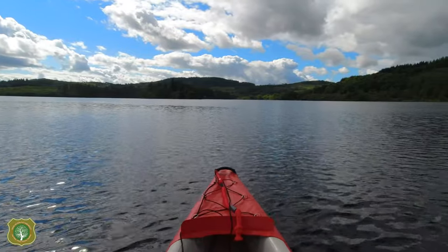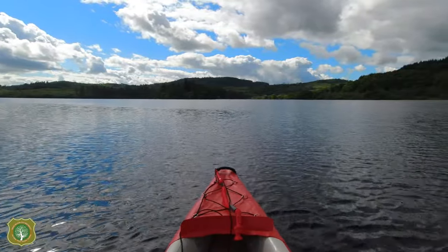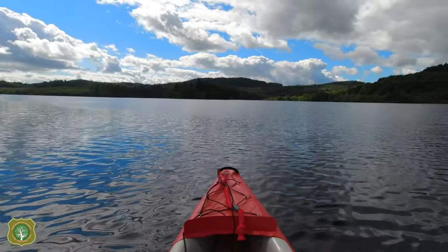I chose this end because it's nearer to the island, so if the weather changes, I'm not having to paddle the full length of the loch just to get to the island. So I can see the island, paddle down a bit, and do as much as I want, really.